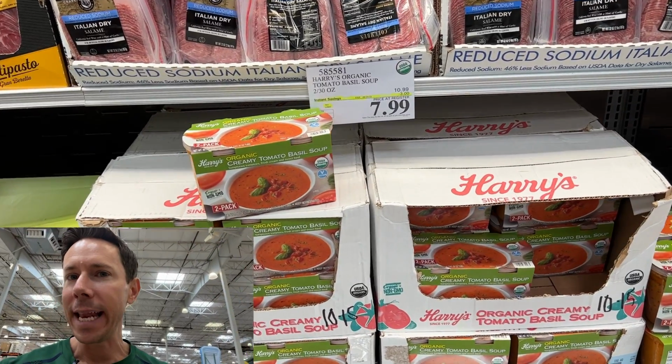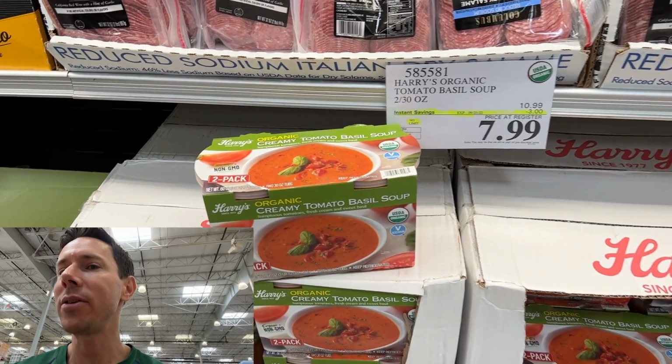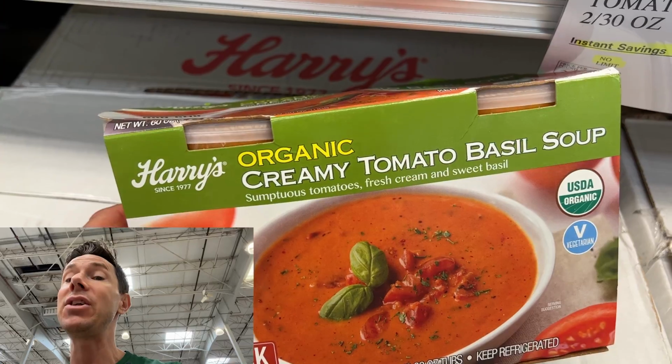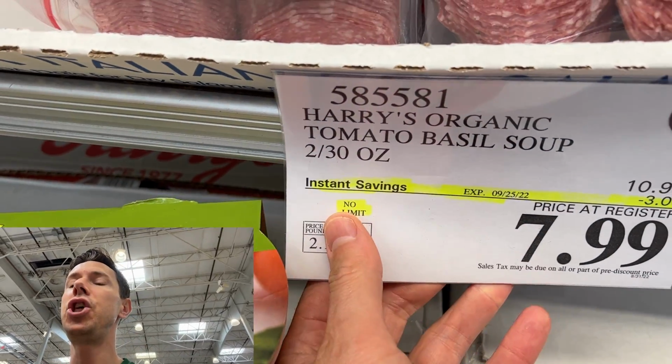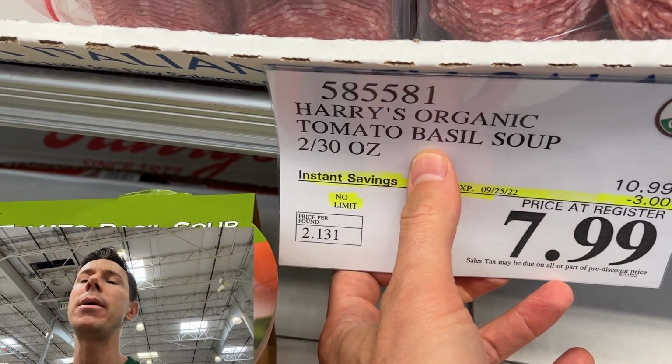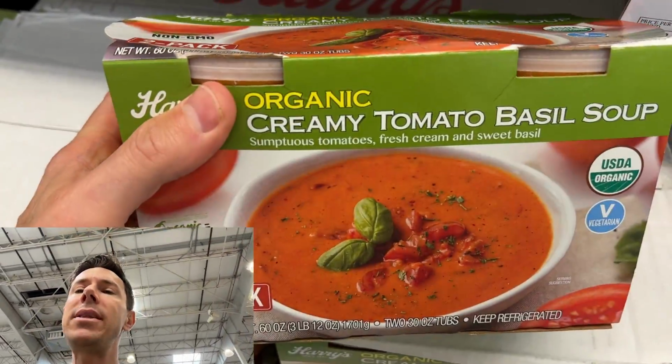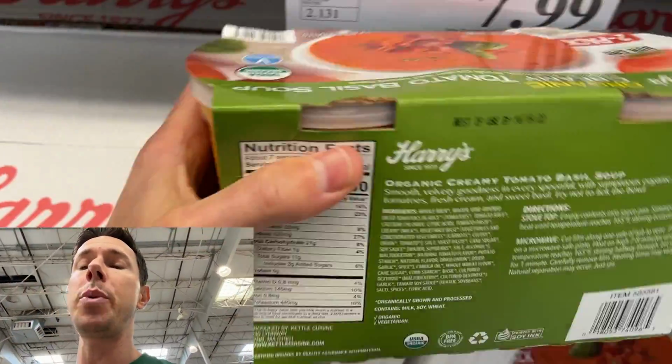It's a little tough to get in soup season when it's 100 degrees outside on September 1st, but it's organic creamy tomato basil soup. 2 massive jugs for $8. I love tomato soup. I have a great recipe, which I'll share on a reel or on a live stream soon. But let's see the ingredients here, because organic intrigues me.